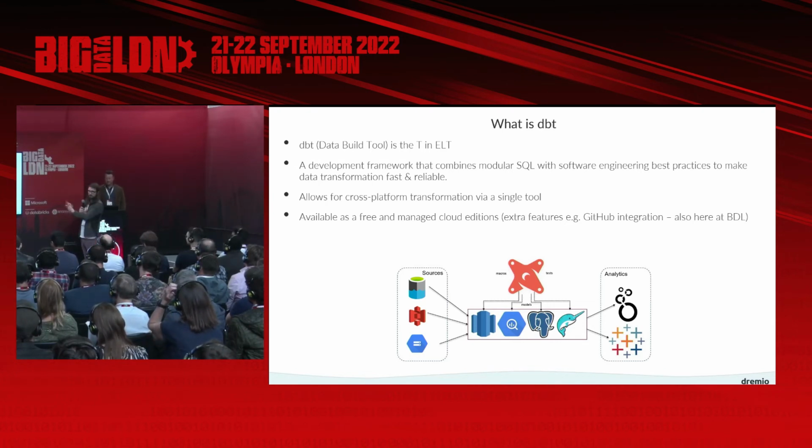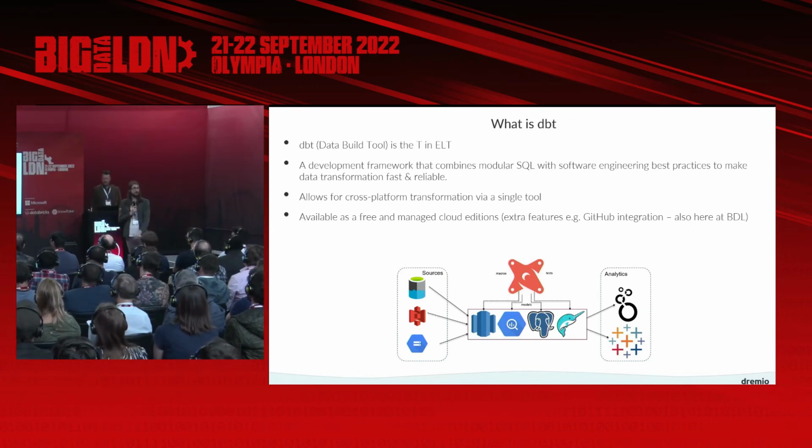Now, you probably know I work for Dremio, but I thought to be fair, I would say that DBT comes in its two varieties. There's the free version, which I know a lot of people are using, and there is also extra things with, say, GitHub integration that comes with their cloud version, just to be fully transparent.